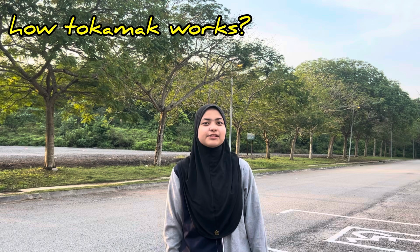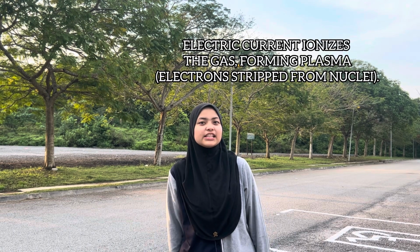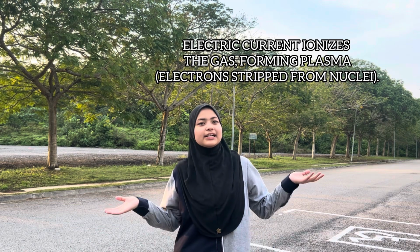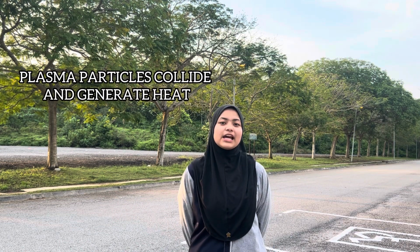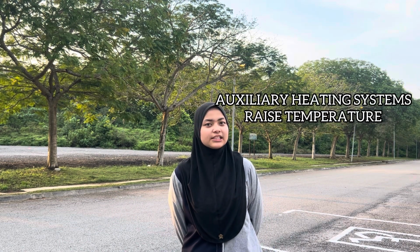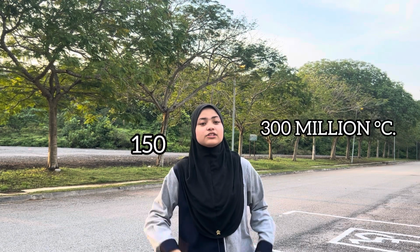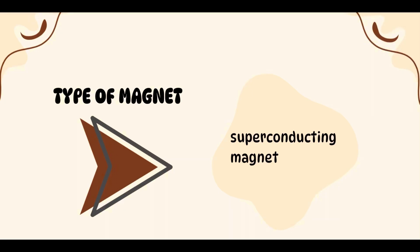An electric current is passed through the vessel, breaking down and ionizing the gas so that the electrons are stripped away from the nuclei, forming a plasma. The energized plasma particles collide and heat up, while auxiliary heating systems increase the temperature to the level required for fusion, 150 to 300 million degrees. The type of magnet used in a tokamak is the superconducting magnet.